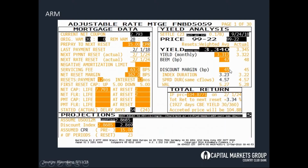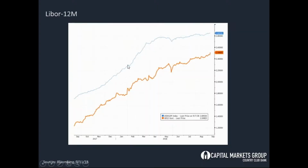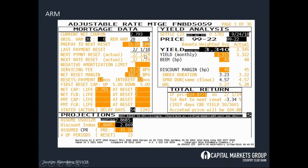So as Shannon mentioned, another floating rate product is an adjustable rate mortgage, which is an ARM, and these do vary based on the index of LIBOR, which is graphed on this prior slide in blue. And essentially what happens with an ARM is that it adjusts its coupon, which is currently 279, based on LIBOR plus its margin. And LIBOR is its index, and its margin is 162 basis points, so 1.62%.